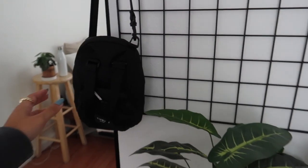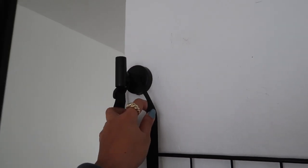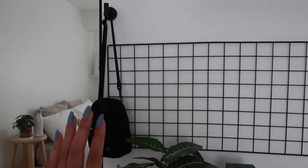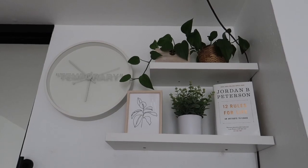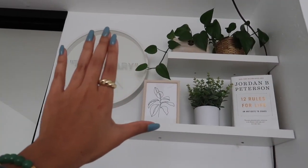And then if you look over here, I just have my Timbuktu San Francisco bag on this hook right here. So cute, so minimal looking. I'll usually hang either a towel here or whichever bag I'm using at the moment to grab and go, so that I always know where my purse is. And then I have this part of my room up here. This, so beautiful. This is probably my favorite part of my room.